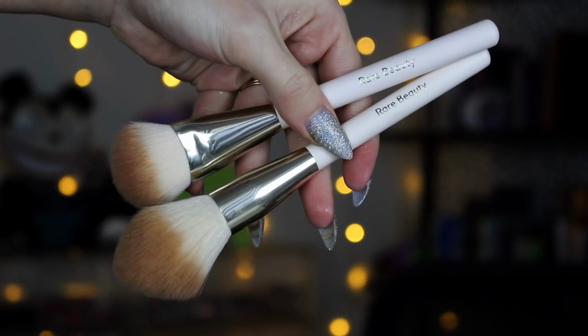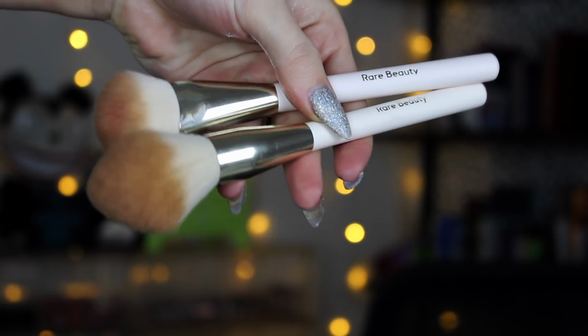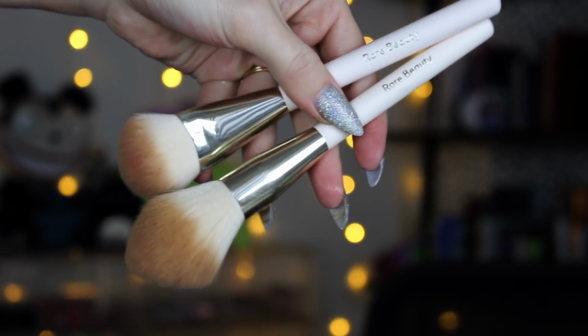These are wonderful. I also got sent 2 of the Rare Beauty brushes. One of them is just like a big fluffy powder brush. It's nice for covering a large surface area just with some setting powder. Very fluffy. I like the taper on it. It does the job nicely. And then this one is like a cream brush. I've been using it to help kind of tap out my cream products, specifically the blushes. I like it. It has kind of an angle and I like the stipply brushes. It does a good job.